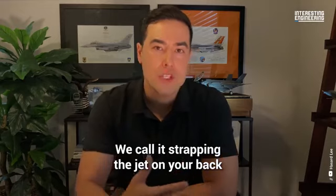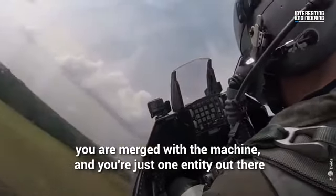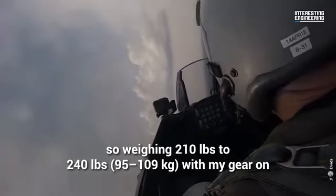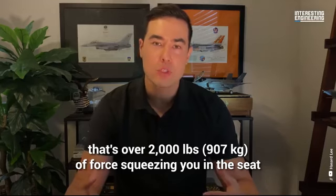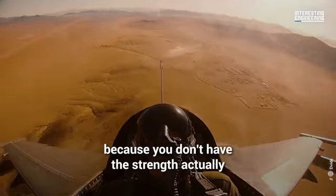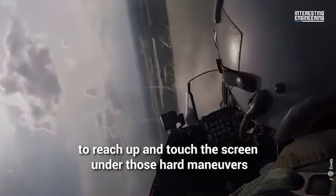We call it strapping the jet on your back. So you really feel like you are merged with the machine and you're just one entity out there. We are pulling upwards of 9 Gs, 9 times the force of gravity. So weighing 210 pounds, 240 with my gear on, that's over 2,000 pounds of force squeezing you in the seat. So you have to be able to reach everything just with your fingers because you don't have the strength to actually reach up and touch the screen under those hard maneuvers.